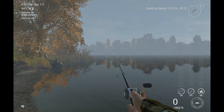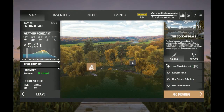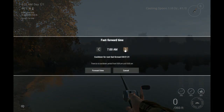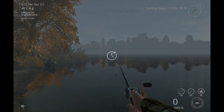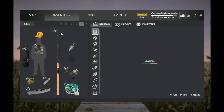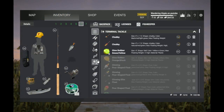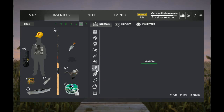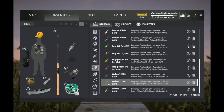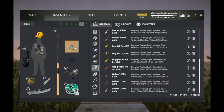First, we got to check our peak. It says peak's around noon. So I'm going to adjust the time to noon. Recheck the chart. You see it's getting ready to peak. We're going to go over here on this rod here. We're going to go to her Walker, and I've always had a lot of success with this bright colored walker.